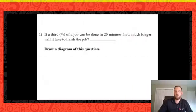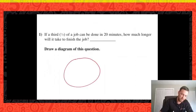Okay. Number 1 on page number 5. If a third of a job can be done in 20 minutes, how much longer will it take to finish the entire job? Asking us to draw a diagram again. If a third of a job... Ooh. Terrible drawing. Try that again. All right.